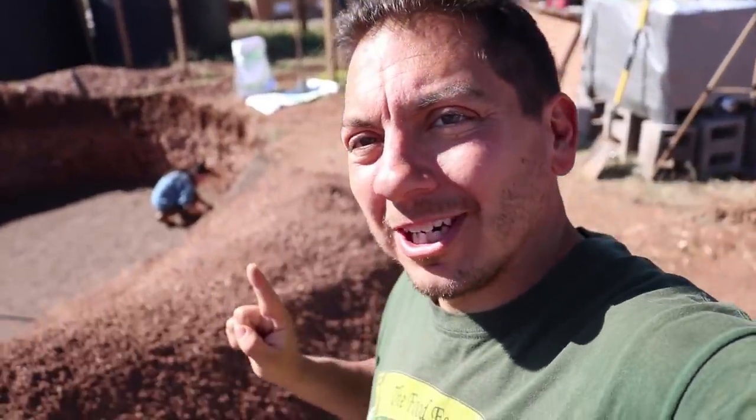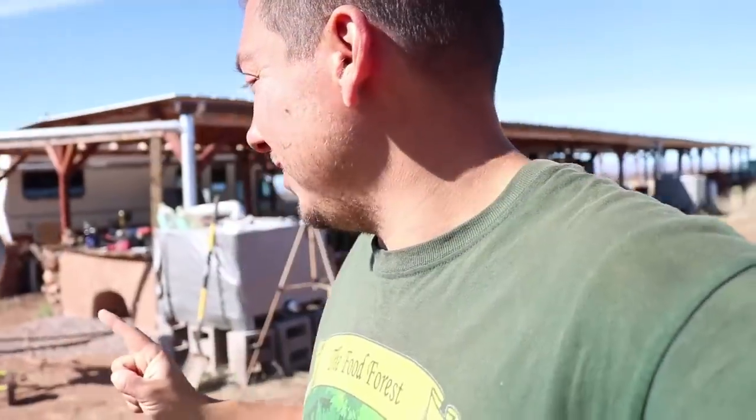I did 32 cartfuls. We got 32 cartfuls right here. It's a lot of sifted soil. Will it be enough? Will it be more than we need? We'll find out. But today is the day we're gonna get some soil into these bags and start our first course. Very exciting.